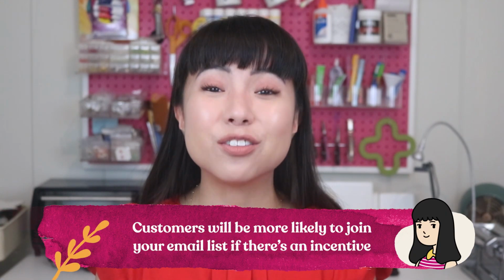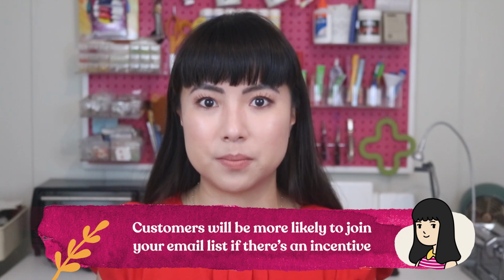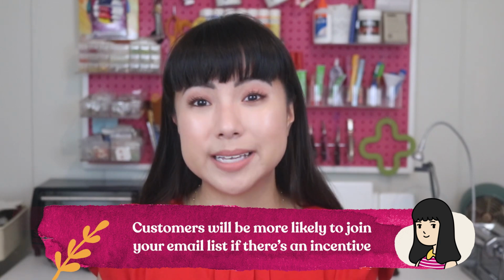Remember that customers will be more likely to join your email list if there is an incentive to do so. Give them a reason to sign up, whether it's a free gift on their next order, free shipping, a coupon code, or even do a giveaway. Your email list is powerful because 25 to 40% of your entire business sales should actually come from emails. So make sure you're proactive about getting visitors to sign up.